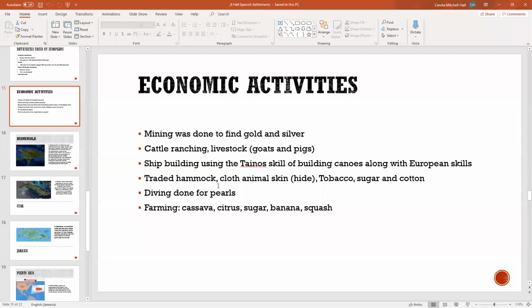Also, they are going to go into shipbuilding, trying to perfect the ships that they are coming in with. And they are going to use some of the techniques of the Taínos in building their ships. They are going to trade goods, such as getting the indigenous people to make hammocks, and they are going to trade the animal skin. From the animals, they are going to use the hide for candles and for oil. They are going to trade tobacco.